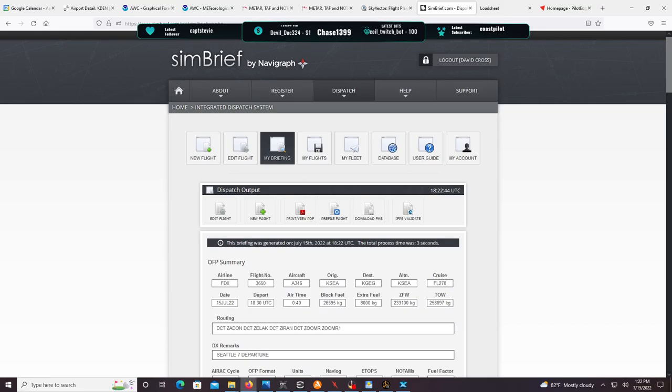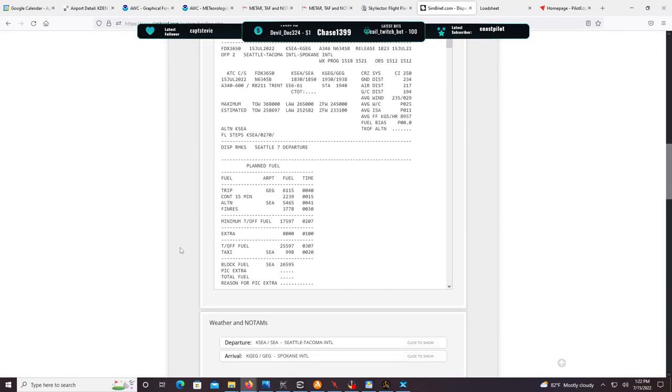And we'll see how this looks. 235 at 29 is our winds. Let me see if that's changed since... it's changed a little bit. 235 at 29 knots. That's the average winds for our cruise.